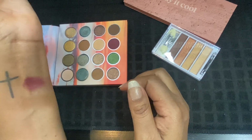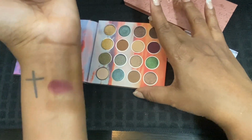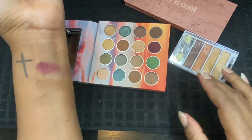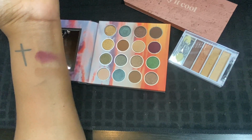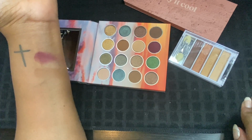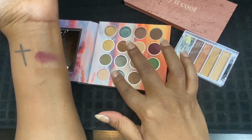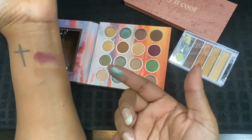I'm okay with that brown as well. Gorgeous, gorgeous. Let me scoot over to make sure I'm in frame. I like that brown. Let's go in with some shimmers now. And let's try this shimmer here. They don't have names on them, but that is gorgeous.